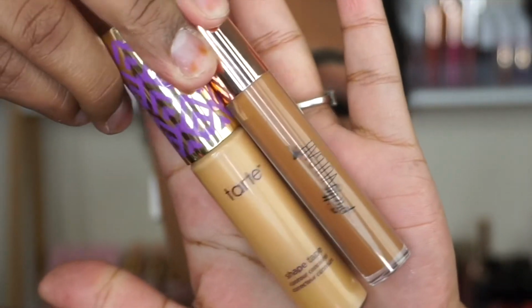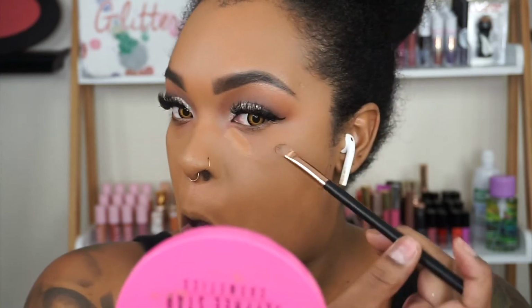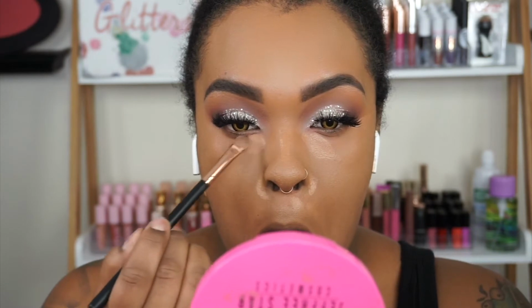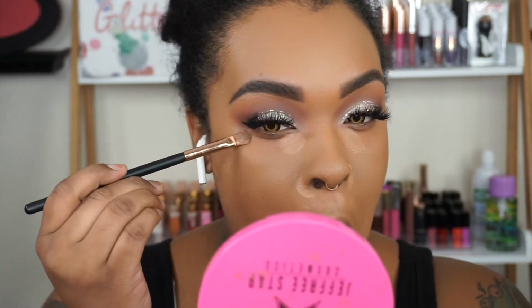Now for concealer, I'm going to take the Pretty Vulgar and mix it with my Tarte Shape Tape in Tan Sand. And I'm going to use the Super Lifting Concealer technique. I love, love, love how minimal the product is, but maximize the coverage. Like, so fab.